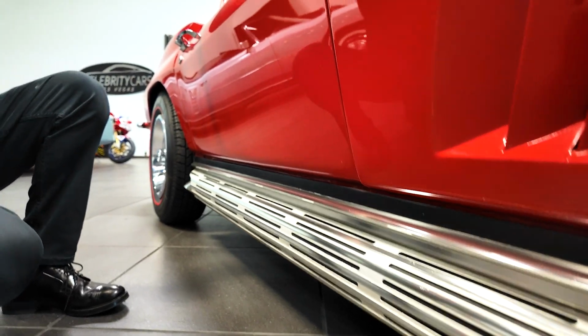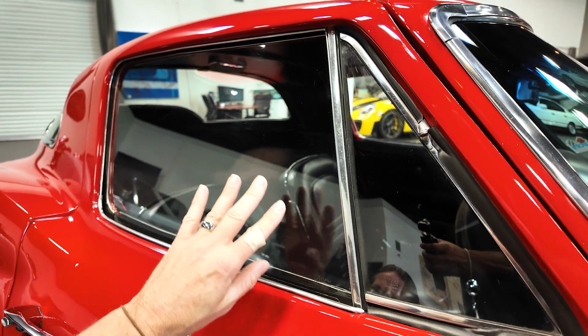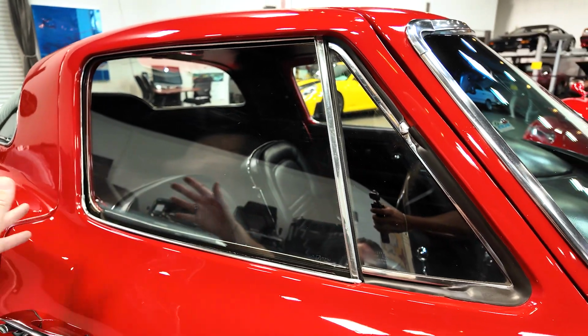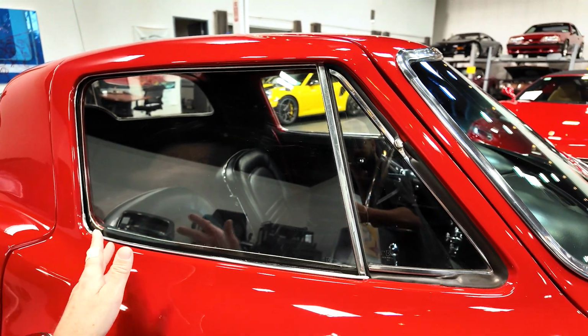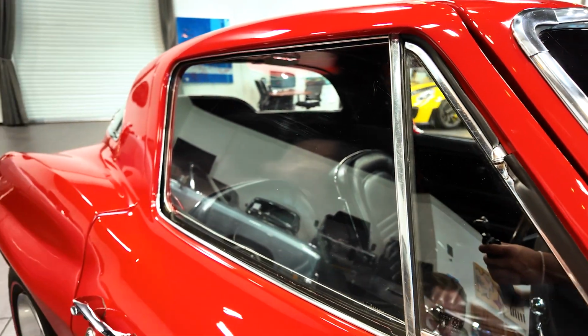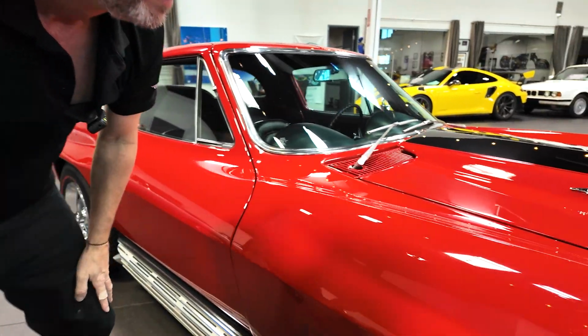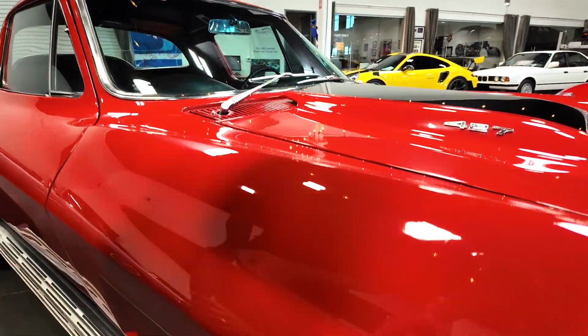Oh, and let's look at the glass here. All the glass in the car, folks, is pretty patinaed out. You can see these like scratches. They're not going anywhere. I'm just reporting them. They're no big deal. When you're driving down the road, you're not worrying about those scratches. So nothing needs to be replaced or anything.